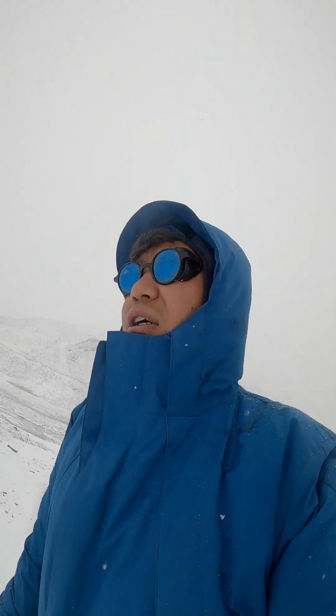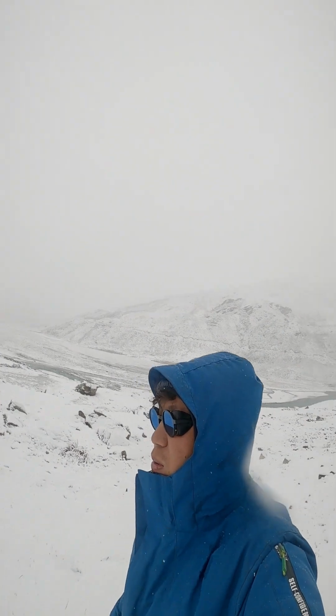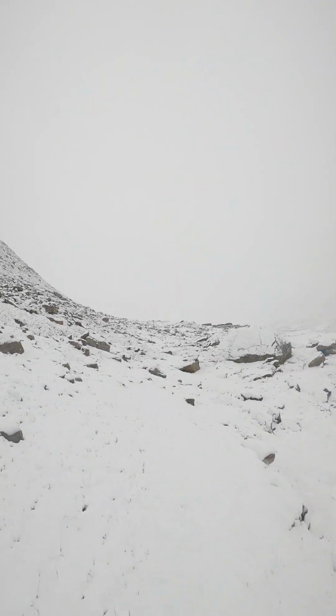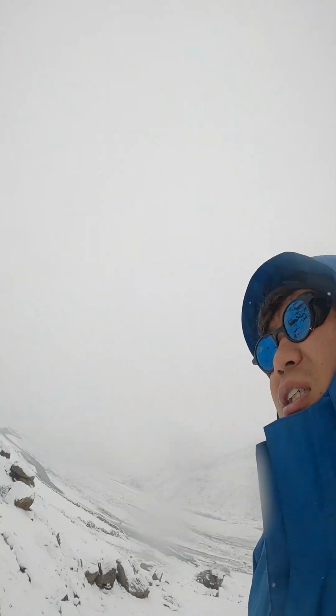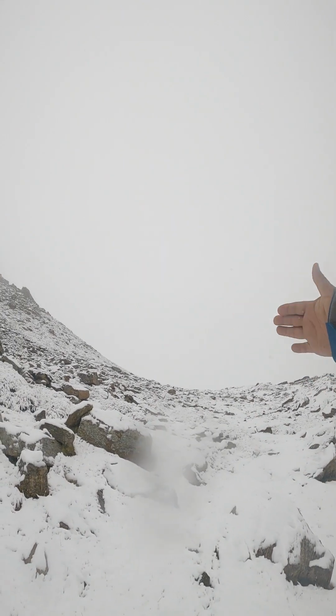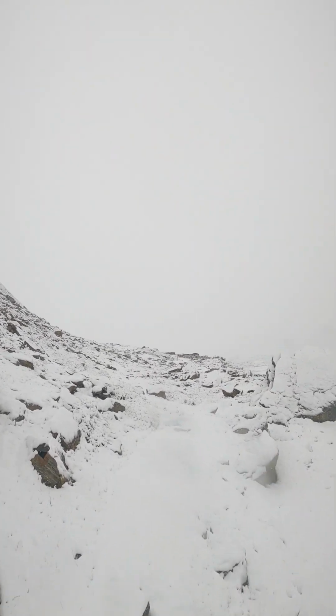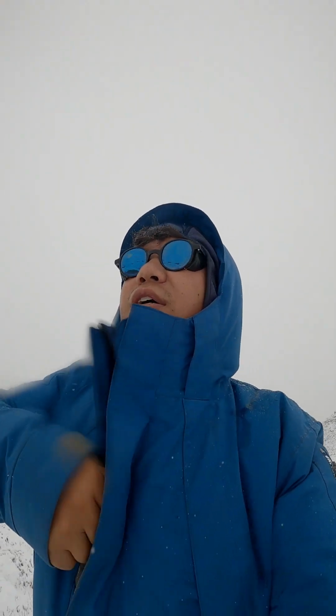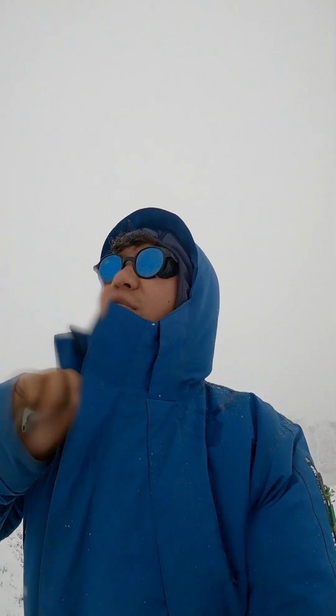Right now I'm going towards Samne to meet my father. He's with the cattle. Look. Oh my god. Heavy snowfall. I have to make it to this hill, then they are just below there. So I reached the top of the hill. Now it's all downhill from here.